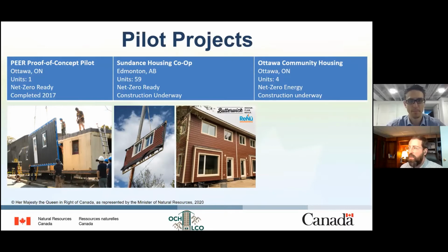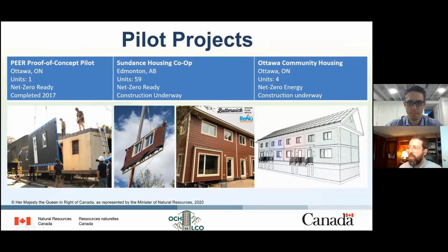That construction is underway. And then of course with Ottawa Community Housing, we're doing this pilot in Ottawa where we're taking 4 row homes all the way to net zero. So I'm going to hand it over now to Dan DeCare, who can talk from OCH's perspective.